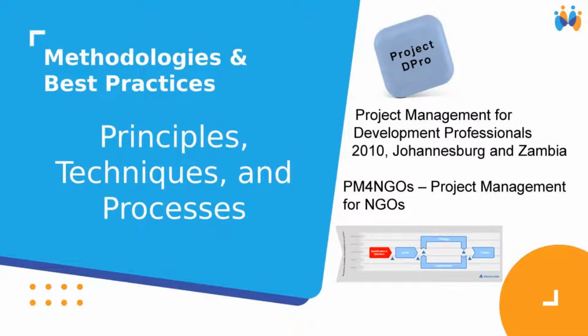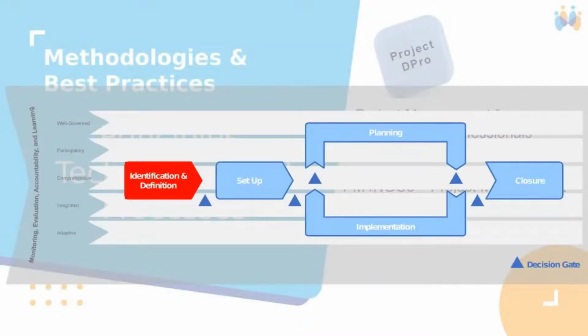And finally, but not less important, the Project DPro, the Project Management for Development Professionals. The Project DPro was first written in 2007, 2008, but it was officially launched in 2010 in Johannesburg and Zambia. So it is hosted by the PM4NGOs, and it's based on principles, techniques, and processes. One interesting fact about the Project DPro is that it has a specific phase for identification and definition, so the identification of community needs, of the beneficiary needs. And besides, the Project DPro has an appropriate language for the nonprofit sector.